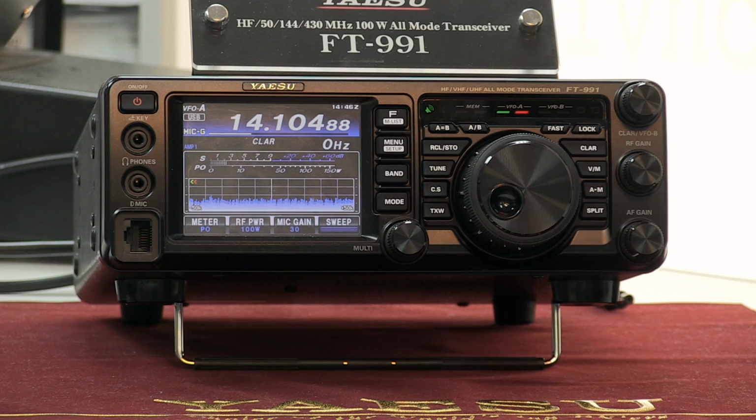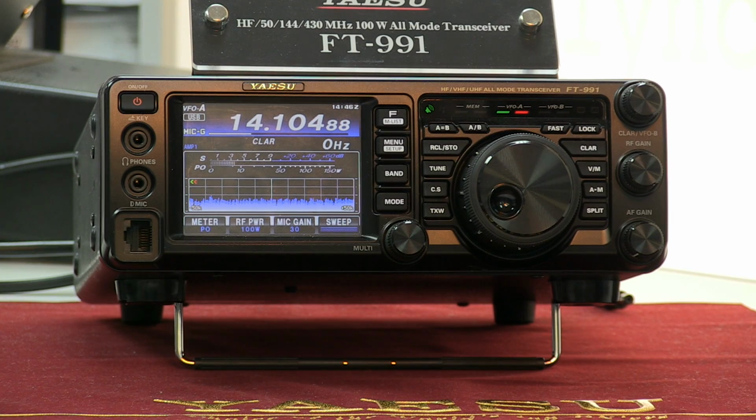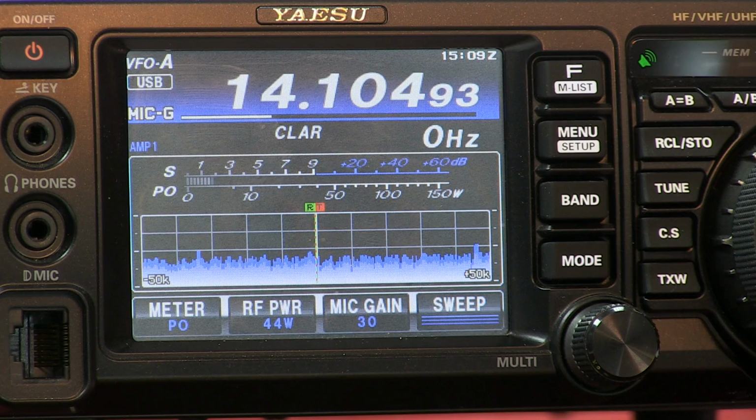Hello, Yaesu's FT-991. So, tell me about this then. Why is this a replacement for the 847? It does pretty much everything that the 847 used to do. It can cope with Yaesu's System Fusion, the C4FM mode of transmission. It's a lot easier to use because it's got a 3.5-inch touchscreen display.